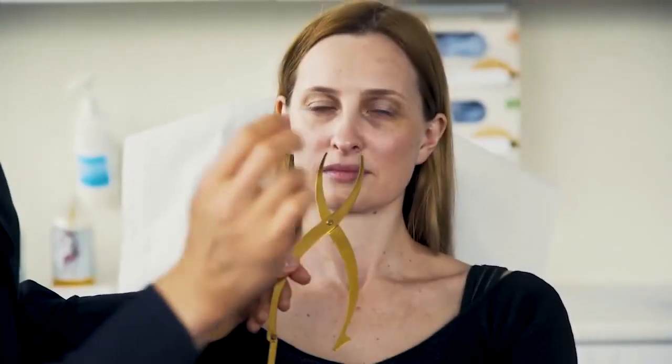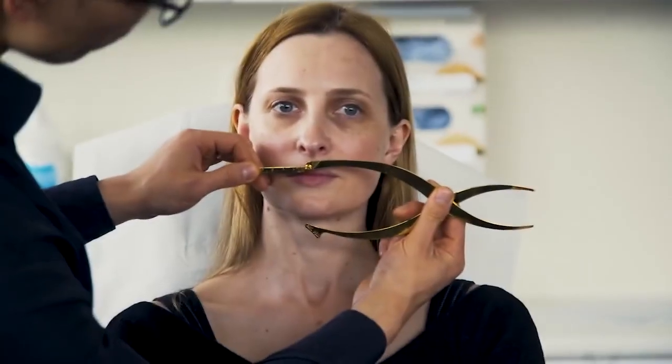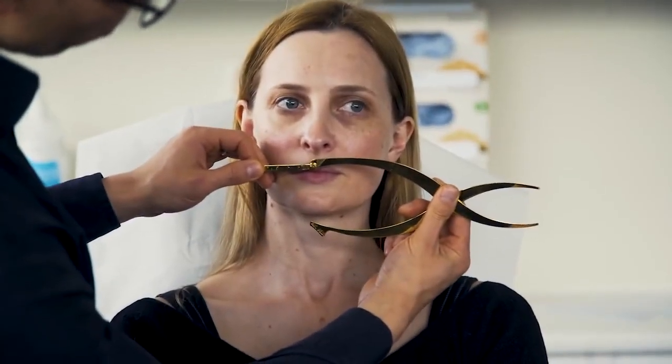So the nose length and width are perfect for her face. Now the next part, we assess the length of each area of the face, but another way we can do is assess the length of the chin. According to these calipers, the chin is very short.